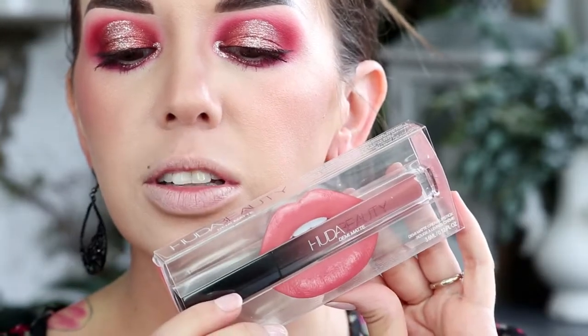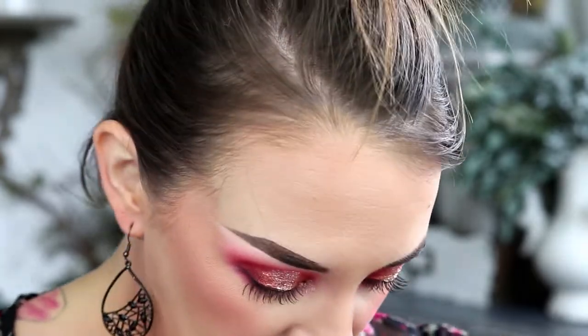Okay, so now I'm going to try this Huda Beauty Demi Matte, and this is in the color Shiro. I think this will look good with this look that I created. I've actually never tried any of Huda's matte formulas. I have one lipstick from her and it is like a bright purple with lots of glitter, and it's actually a bullet lipstick, so I've never tried, and my nail just popped off.